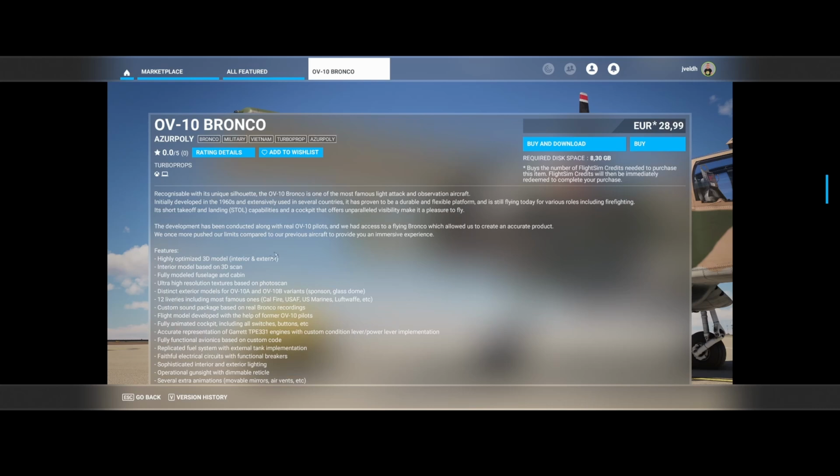So what's included? Highly optimized 3D model, interior model based on 3D scan, fully modeled fuselage and cabin, ultra high resolution textures based on a photo scan, distinct exterior for the OV-10A and 10B, right? The two variants, sponson and the glass dome. And 10 liveries are included for multiple, I would say, different air forces.